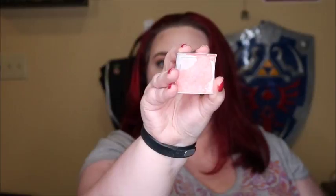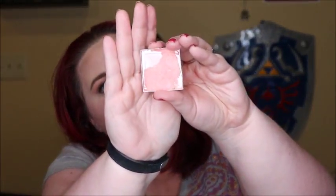Next is the Physicians Formula Nude Wear Blush. This is where I was last month. And here is where I am now. I definitely expanded a lot of pan over here, as I hope you can see. But I'm hoping that in about 2 to 3 months I'll be done with this, which will be really cool. I actually really like this blush, and I don't mind wearing it the vast majority of days, but I just want to finish a full-size blush. Like, that's awesome and really hard to do. So I look forward to being able to do that.